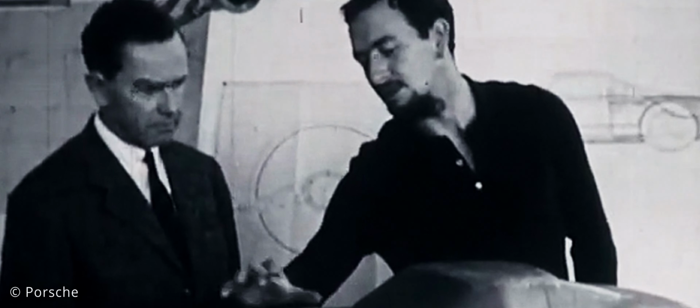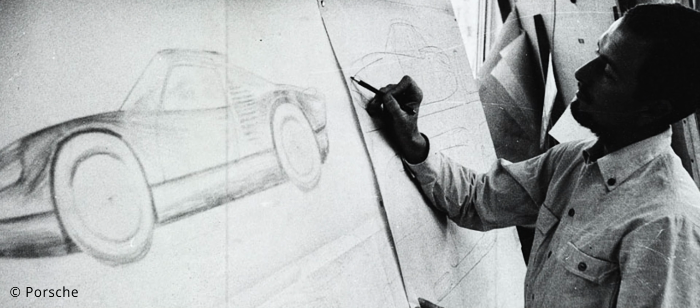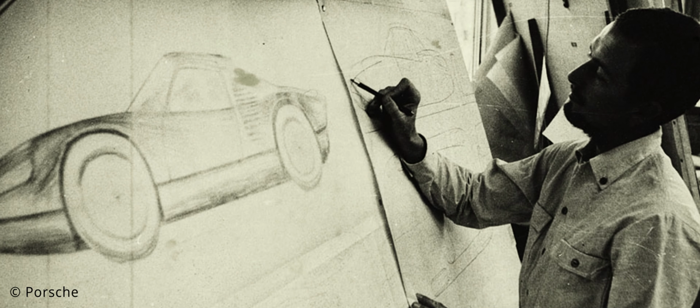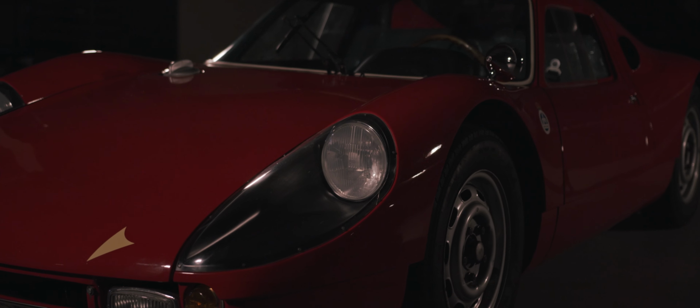Ferry's son, Ferdinand Alexander Porsche aka Putzi, was responsible for the design department. He drew the sketches that would give the 904 its special looks, and when asked, he said the 904 was his favorite project because he was able to design it all by himself, without any negotiations and demands for changes.